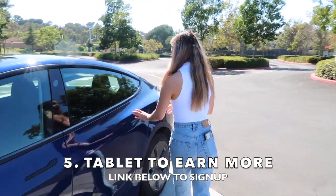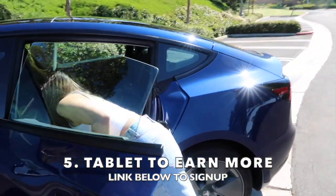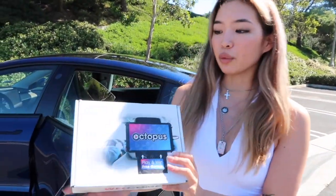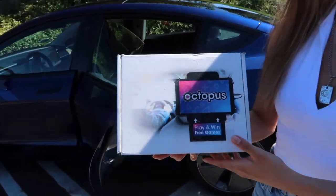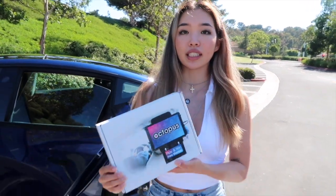Alright, so number 5, we actually have one in here. It's this awesome tablet called Play Octopus. So if you come take a look, they will send you this tablet for free if you put it in your car. You mount it to the back of the passenger seat so your passengers in the back seat can play games on it. They can check the weather, they can do a bunch of different things on here, and you can actually make money this way. You can make up to $100 extra per month just for having this tablet in your car.